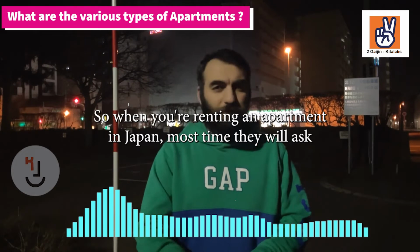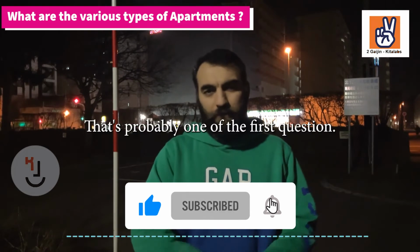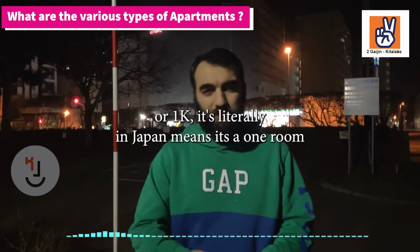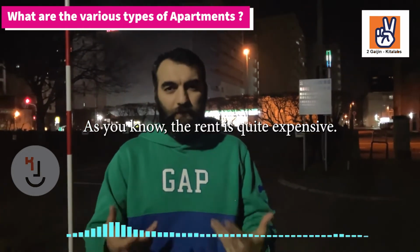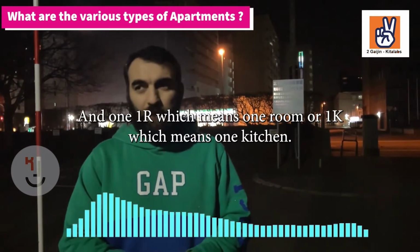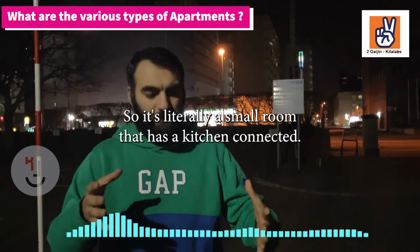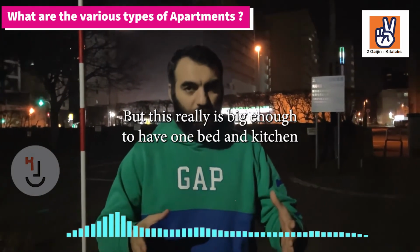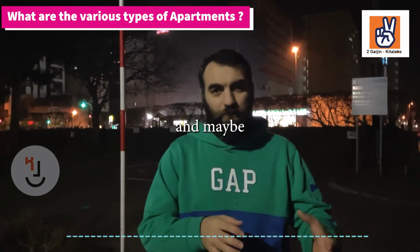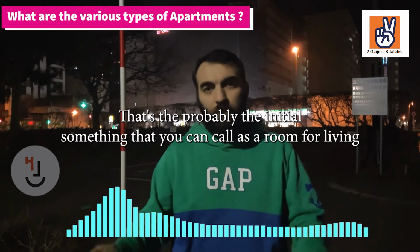So when you're renting an apartment in Japan, most of the time they'll ask how big you want the room to be. That's probably one of the first questions. And in Japan, there's 1R or 1K. It's literally kind of a one room. As you know, the rent is quite expensive, so that's why the room is pretty small. 1R means one room, and 1K means one kitchen. So it's literally a small room that has a kitchen connected to it. It's big enough to have one bed, a kitchen, and maybe a small table. That's it. That's one type. That's probably the initial thing that you can call a room to live in.